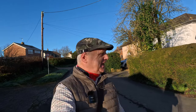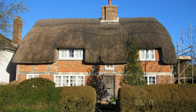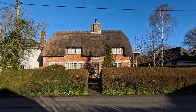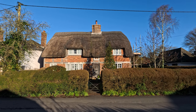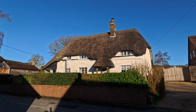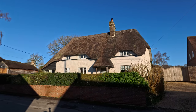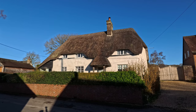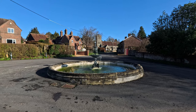We'll start off at the western end of the village. And just by me here is what I think is the oldest house in Hinton Martell itself. It's called Hinton Cottage, and I think it dates back to the 17th century. I love the wooden door and of course the thatch. And there, just behind the hedge, another 17th century cob and thatch building, the old timbers looking quite splendid in the morning sunshine.